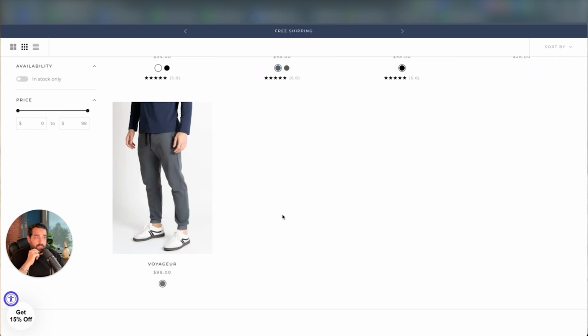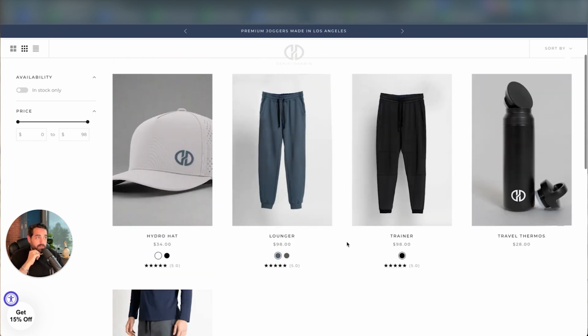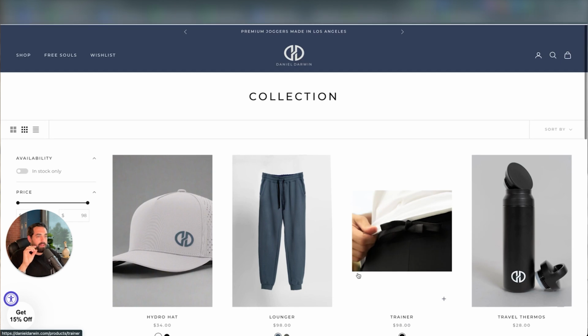I mean, you could even include information about maybe the material, like this one is 100% breathable. This one is 100% comfy, right? Whatever those descriptions are going to be, I think that's going to be super important.